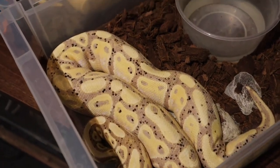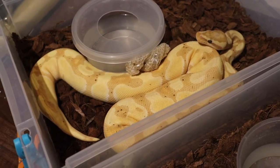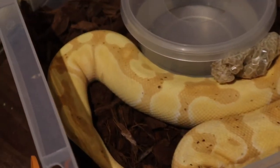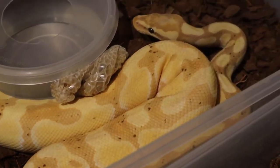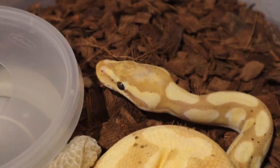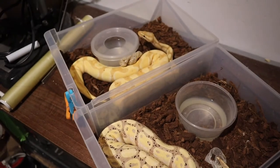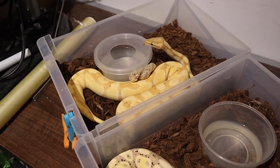Now, I would have thought that if he was a banana het, he would have just a normal appearance, but he just looked a little bit different. So whether that's the het clown making him look like that or not, I'm not 100% sure. Whether he's got something else in him, I do not know. But it's just one of those things that you can never really tell. If I can get a quick look at that head there. Got a little bit of blushing on the head there. But yeah, that's the difference between these two. They're both 100% het, one's pied, one's clown.